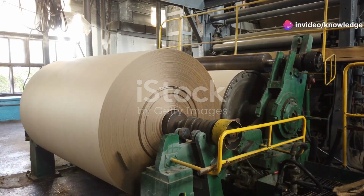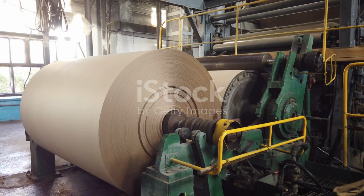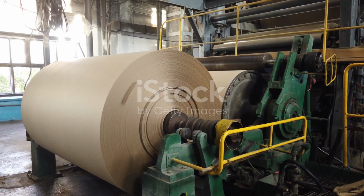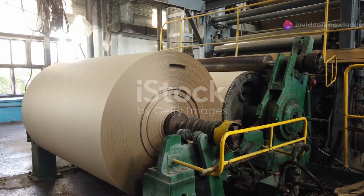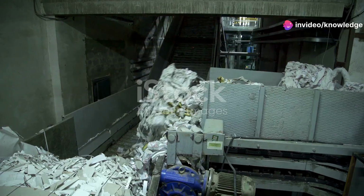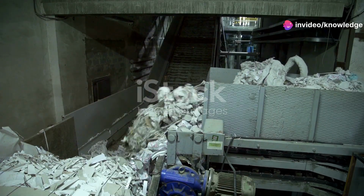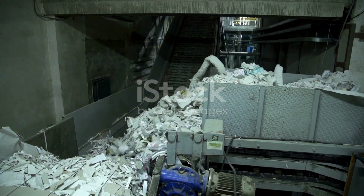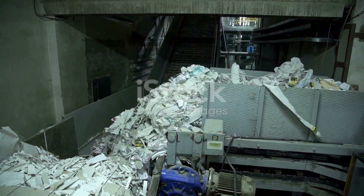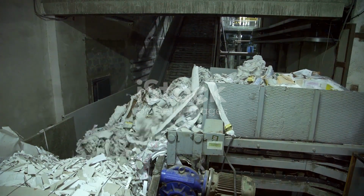So, where does it all begin? The journey of toilet paper starts long before it reaches your bathroom. It begins in the heart of nature and the bustling activity of recycling plants. Toilet paper's origin story can be traced back to two main sources: virgin pulp and recycled paper. Each of these sources has its own unique process and significance in the production cycle.